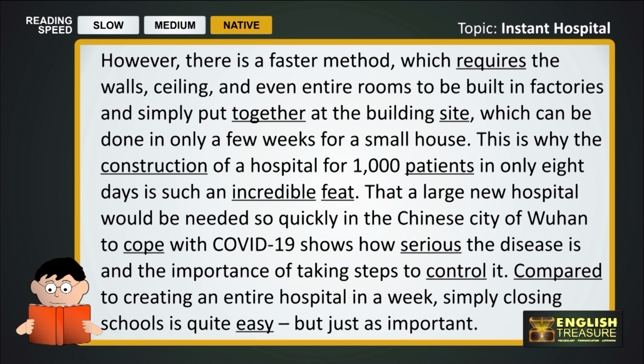feat. That a large new hospital would be needed so quickly in the Chinese city of Wuhan to cope with COVID-19 shows how serious the disease is and the importance of taking steps to control it. Compared to creating an entire hospital in a week, simply closing schools is quite easy, but just as important.